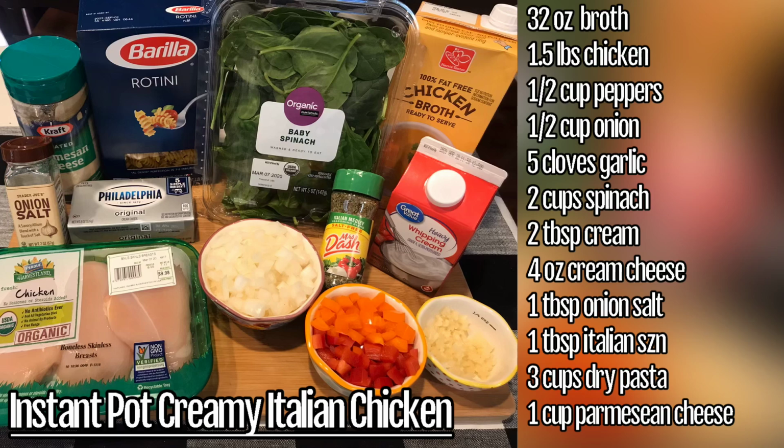So tonight for dinner, I made an Instant Pot creamy Italian chicken and pasta dish. This was super delicious, and it had a lot of good flavor to it. And of course, since it was Instant Pot, it was super fast. Oh, and it also made like a ton.